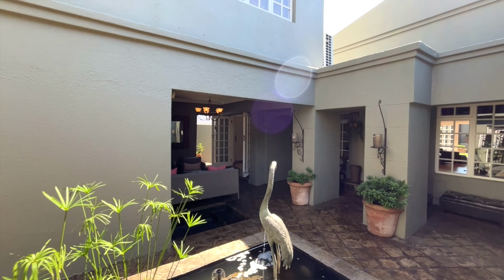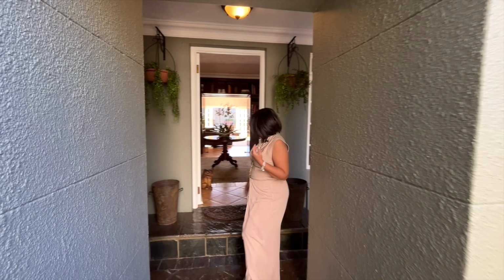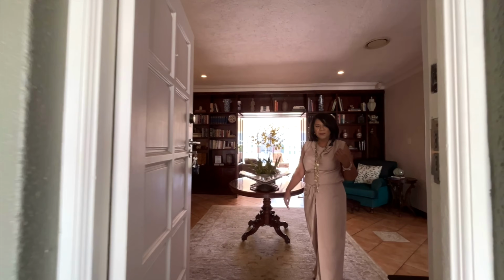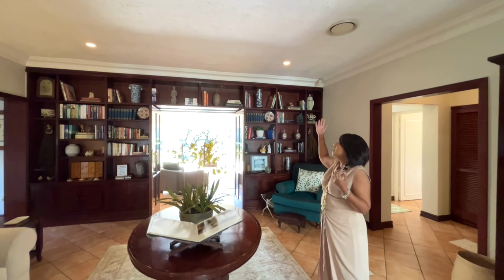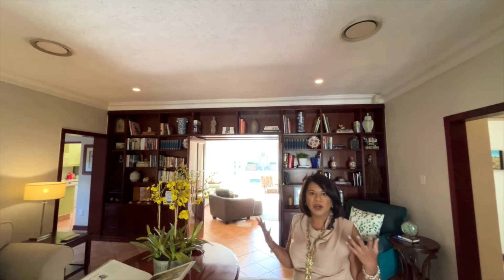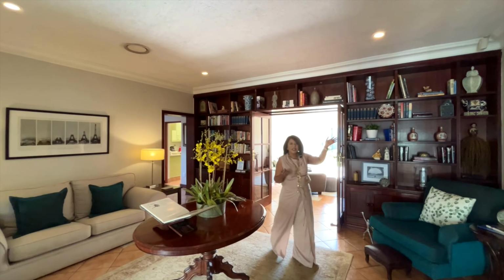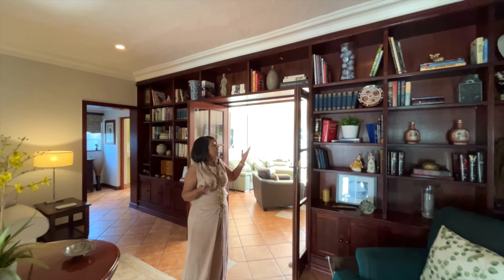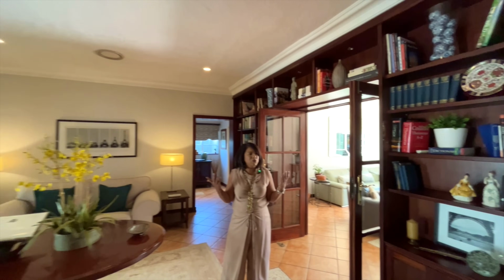As we walk through, we get to the front door of the house and you're greeted by a really beautiful entrance hall. So behind me, you see this floor to ceiling, majestic mahogany bookcase. This is a sanctuary of knowledge. What is beautiful is one could showcase all their collectibles and timeless, cherished memories, which actually really adds to the beautiful feeling of this room.